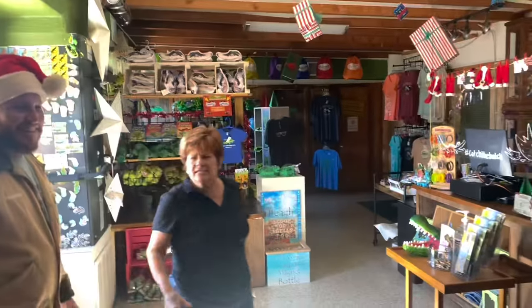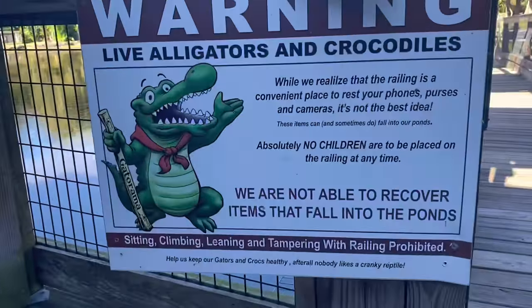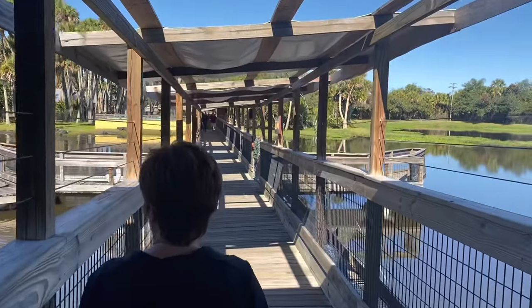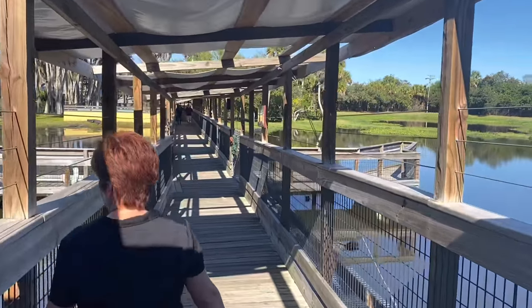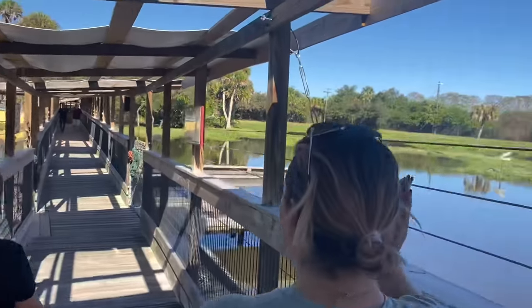A unique and amazing experience. Just unique. It's amazing. But come on in. Such a beautiful facility. Amazing alligators and American crocodiles here. We love Gatorama. It's my favorite.